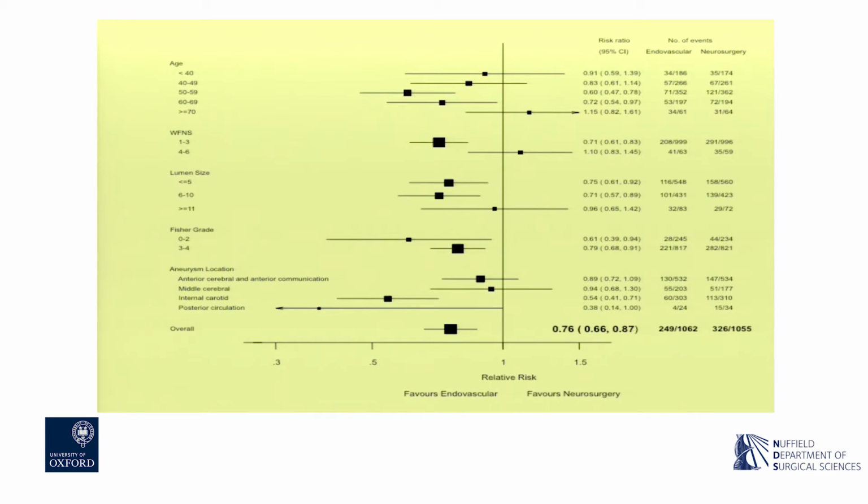Here's the forest plot. It was a clear win for the endovascular process on all levels. This shows you the relative risk benefit of being randomized to the endovascular arm as compared to the neurosurgical arm. You can see that some of the subgroups were quite small, but these is WFNS. That's good relative to poor grade subarachnoid hemorrhage patients.